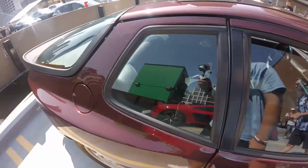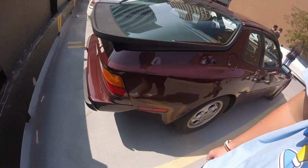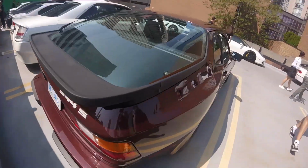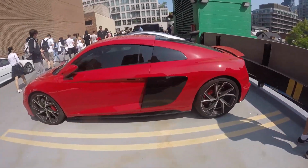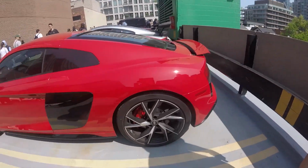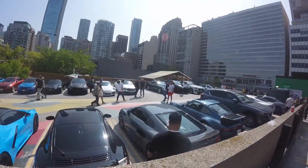In manual, this is sick. Oh, 9 performance, yeah. That's sick. This R8, this is the best R8 here. Straight ahead, whose car is that? The white one.